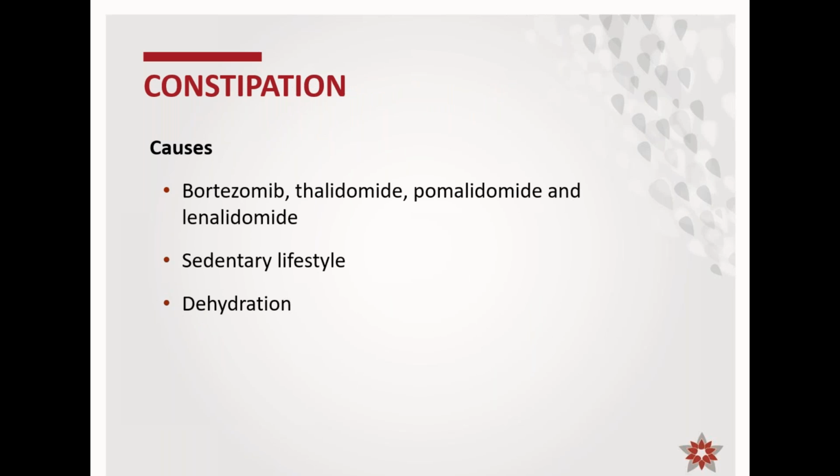Okay, so we'll move on to constipation. So drugs that can cause constipation, basically they all can. So bortezomib, thalidomide, pomalidomide, lenalidomide.